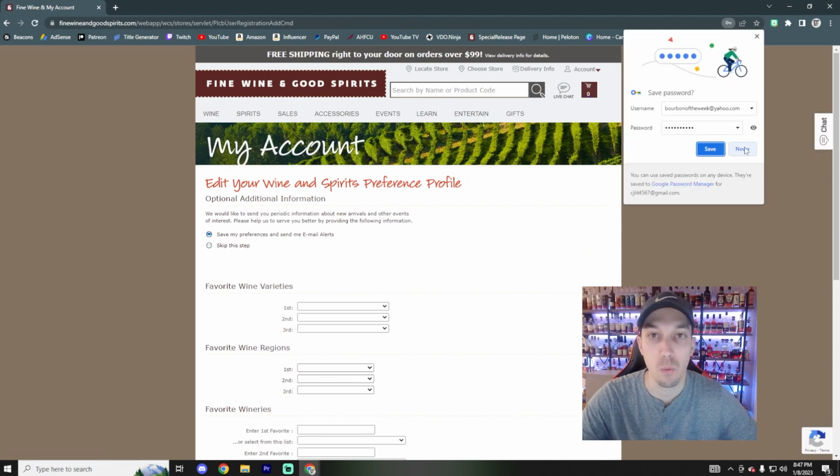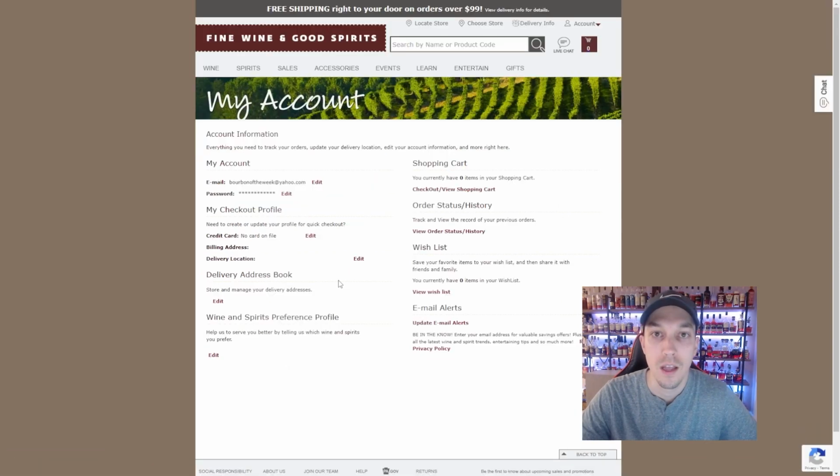You can save this if you want, so you don't have to worry about it in the future. Now that's going to bring us to this page here, but the most important thing that we want to do on our account here is add a credit card on file. If you do not have a credit card on file, you will not be able to enable quick checkout. During these online drops, these bottles sell out almost instantly. If you do not have quick checkout enabled, you will lose out on a lot of bottles entering your credit card information while other people are buying up these bottles.